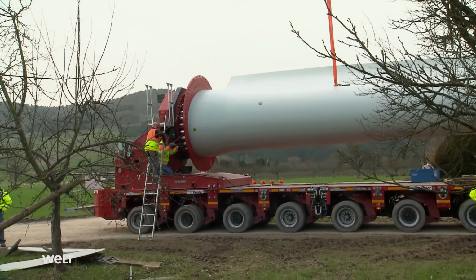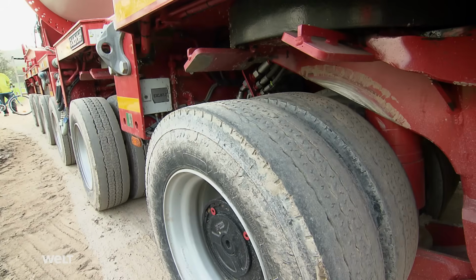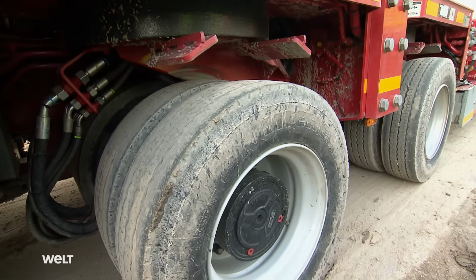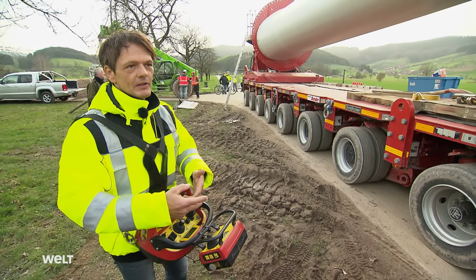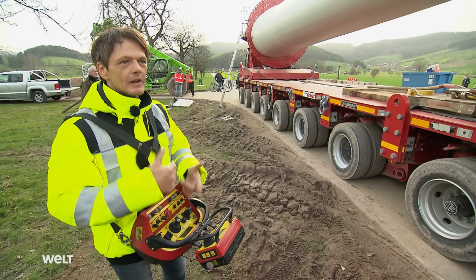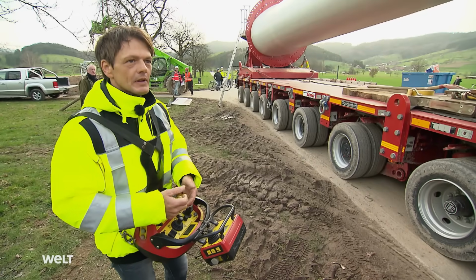The hydraulic system also produces more torque than a mechanical drive using a propeller shaft, for example. It's like a water wheel. If you pour a lot of water on it, it turns faster. If you pour less, it turns slower. If you pour in the opposite direction, the wheel turns that way, and that gives us the hydraulic braking effect here.